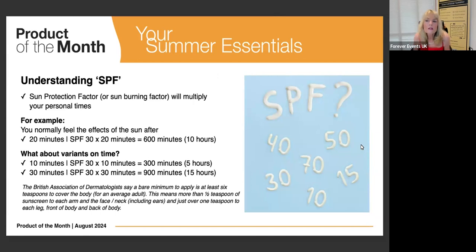Right, so let's just understand a little bit more about the SPF. Some people refer to it as the sun burning factor or sun protection factor. But sun protection factor is, I'm not saying necessarily old school, but this is the one that most people kind of understand. It's about protecting your skin, not thinking about, oh, I'll have to do that one and then I'll burn, because you're not necessarily going to burn. So I would always suggest to you that you go with the sun protection.